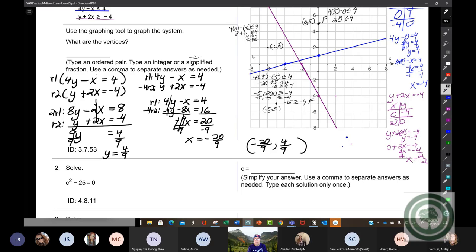So all three quadrants have given me at least one false. Now let's pick a point. How about 0, 0? 0, 0 is over here. And it's my favorite point. I already have chosen that point, but let's choose 0, 0 because it's fast.